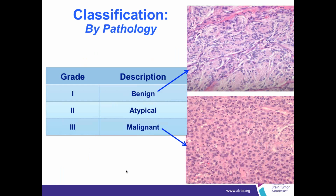But we also classify meningiomas, very importantly, by pathology. And there are 3 grades. Grade 1 is considered benign. That's the most common. Grade 2 is atypical. And grade 3 is malignant.